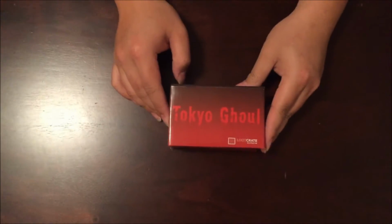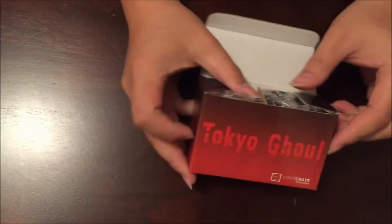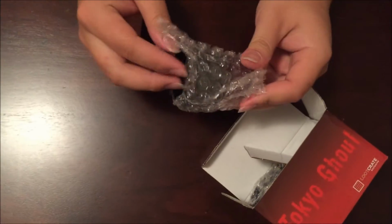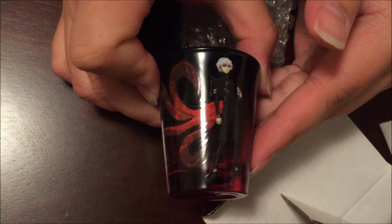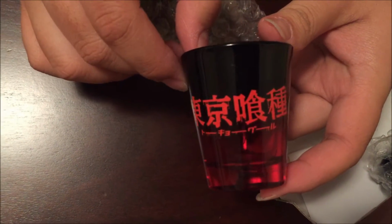Loot Crate Tokyo Ghoul. So, let's see what's in here. Oh my goodness, are those shot glasses? They are shot glasses. Oh lord. Oh my goodness, Kaneki. Not sure if you guys can see it too well. So, Kaneki. Let's see what's next. Another one here. This is the title, Tokyo Ghoul, in Japanese. So, got two shot glasses, not bad.